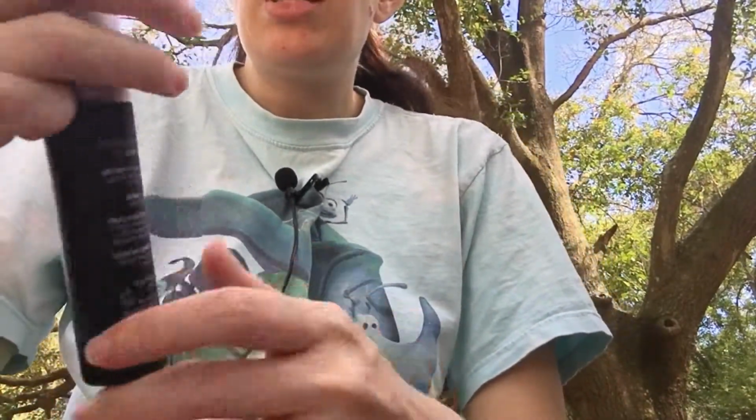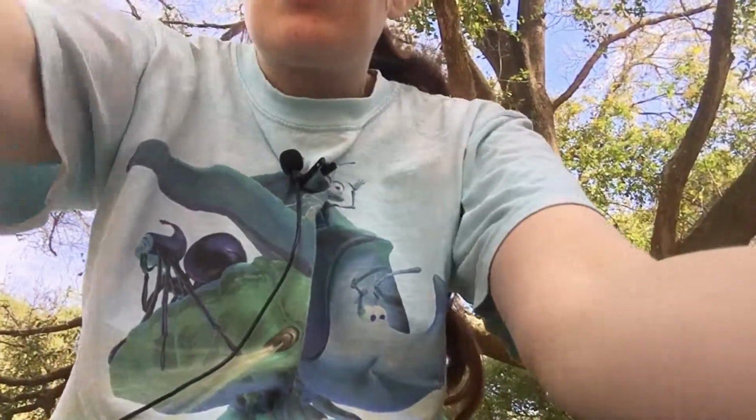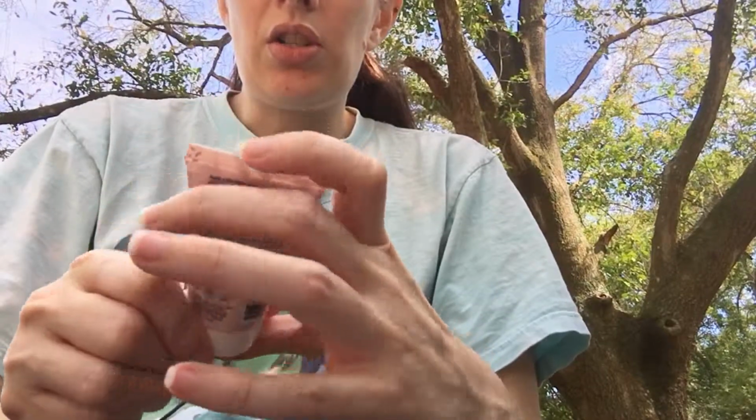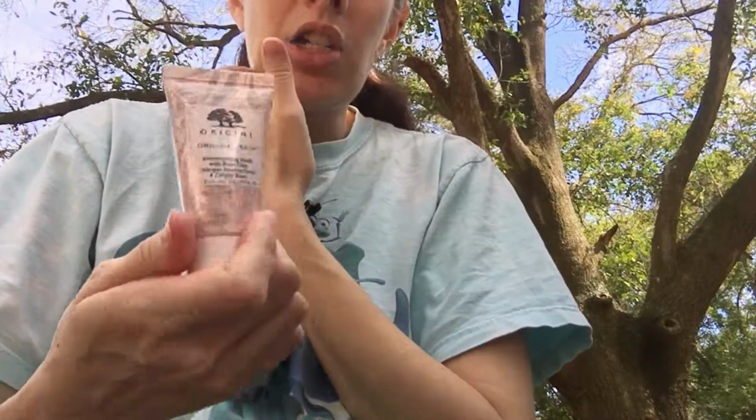I pulled the Urban Decay All Nighter. I used this once. I have masked with this one twice. This is the Origins Retexturizing Mask with Rose Clay. I actually recorded a chit chat kind of video with this two days, yesterday? I don't know. I had taken a shower, and then when I got out of the shower, I put this on and did a chit chat thing, and I put this shirt on. So this is the next day.